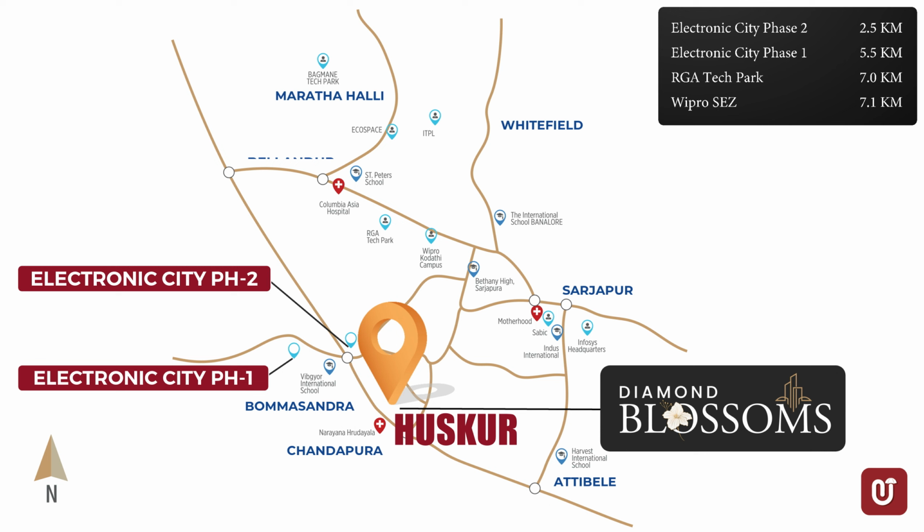This is our project Diamond Blossom, which will connect you to Electronic City via this way. Electronic City Phase 2 would be around 2.5 kilometers if you go straight away, and if you take a right from here, you will be connecting to Kurti village, which is around 4 kilometers from this place.